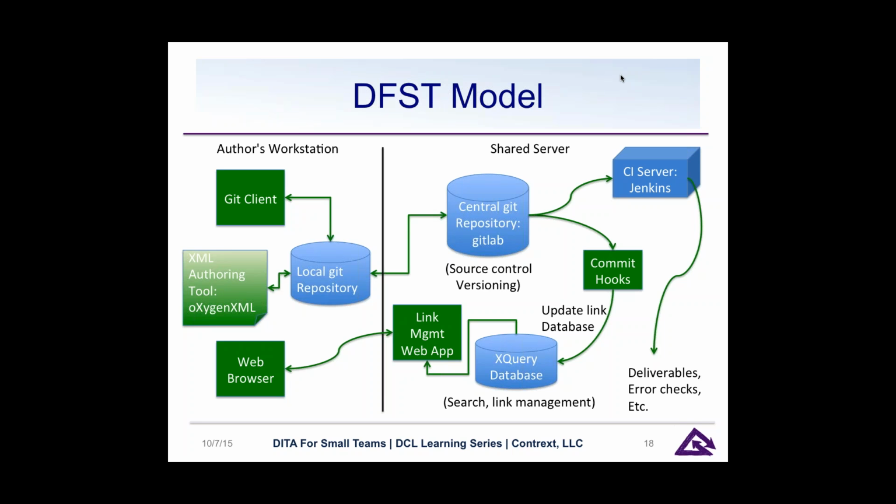On the right-hand side, you've got the server. So the presumption here is that you've got a team of people. They're going to be using a shared server or some set of shared servers to share code, do collaboration, and so forth, and also do our output processing. So we have a central Git repository. Lots of ways to do that. I've shown GitLab because that's what we're currently looking at setting up as part of the sample DITA for Small Teams implementation. But again, there's a wide variety of tools that could go there.